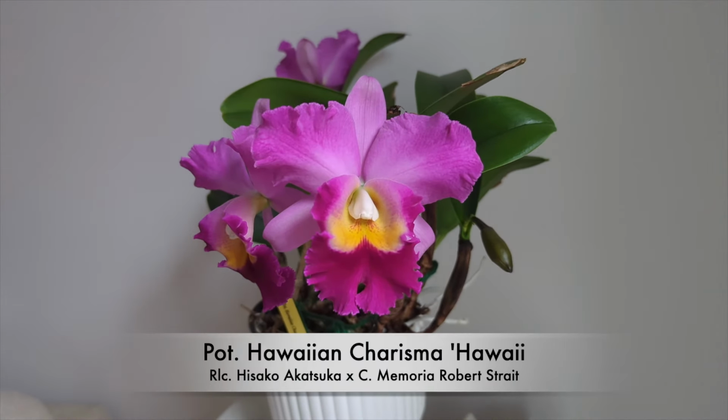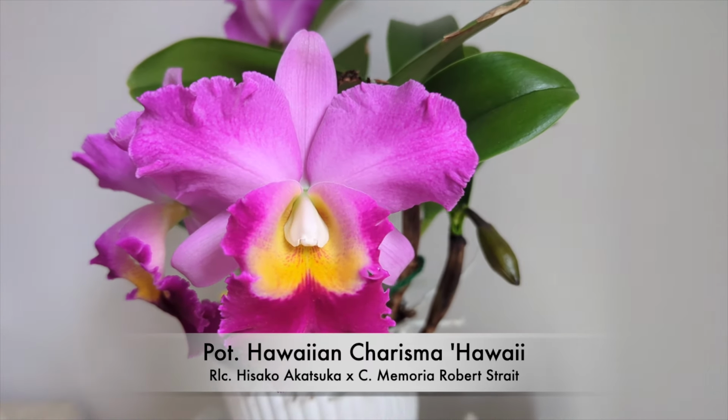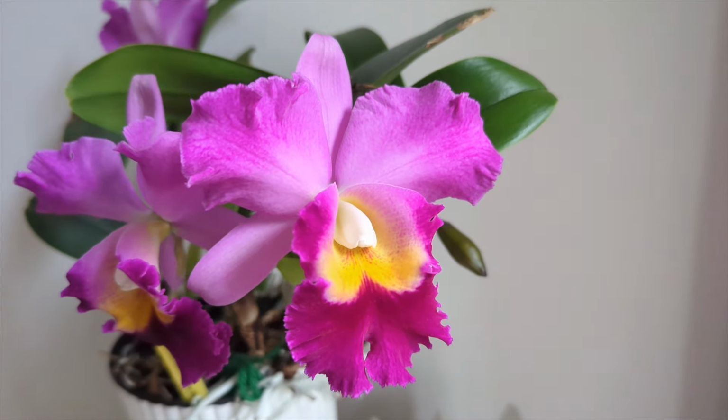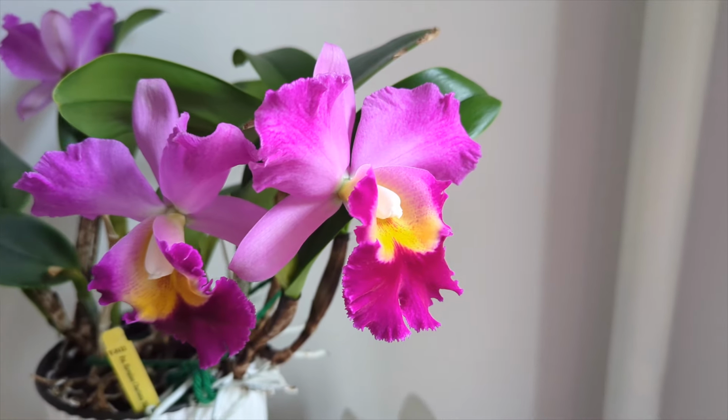Love it. And I also love this one. You guys see this one blooming all the time. This is the Potinara Hawaiian Charisma Hawaii. For me, this smells like lemon sorbet. I really like it. I think it's so beautiful. The flowers are nice and big.